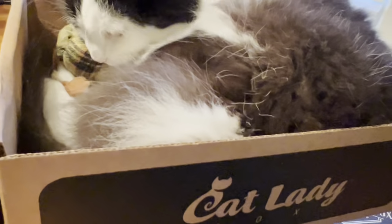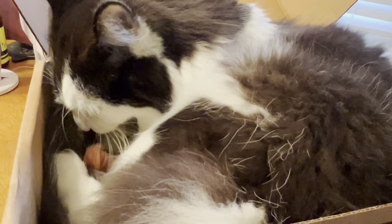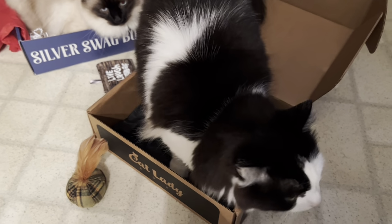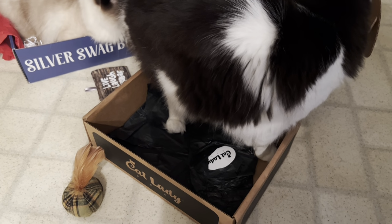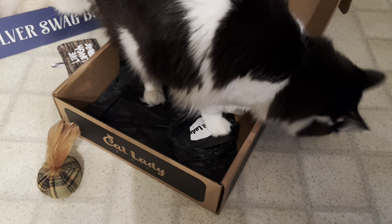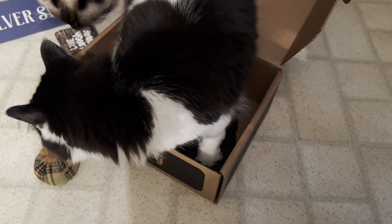Smudge loves the CatLady Box as well as the toys. You like that toy, Smudge? Yeah. That is so cute, that pumpkin. Thank you, CatLady Box. You like the box? These are their favorite boxes, y'all. They love the boxes. They've already played themselves tired with the toys. Yeah. I'll smell your toys.